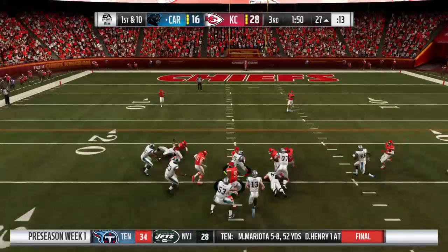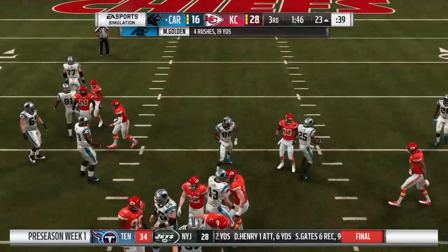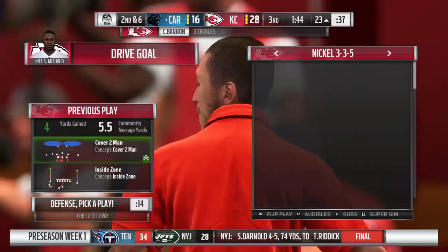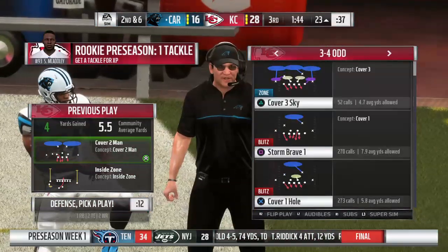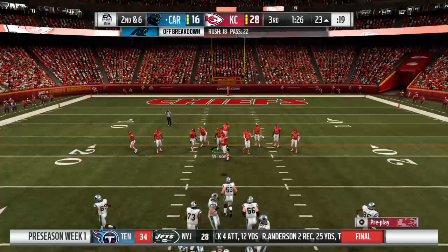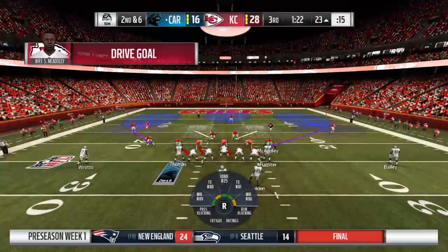They'll run it now out of the gun. And he'll be dropped at the 23 after a pickup of about 4. Well, that call makes sense because they've been throwing it well on this drive, and once again, they show passing formation, showing the shotgun, and they ran out of it. That's a nice play by them defensively, though, to hold it to a short gain.